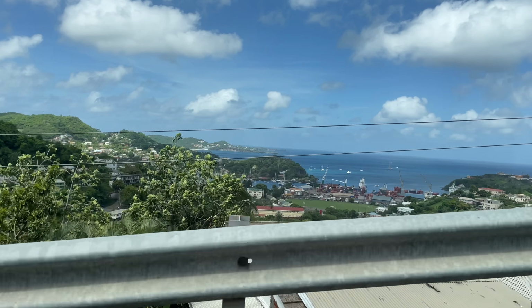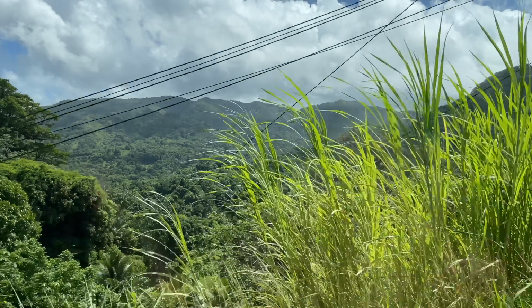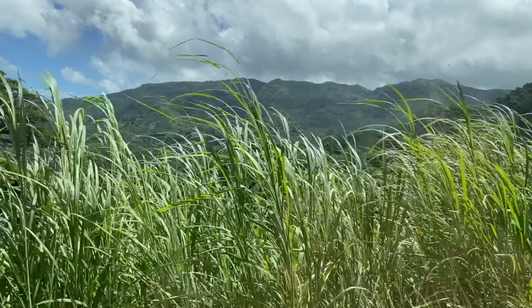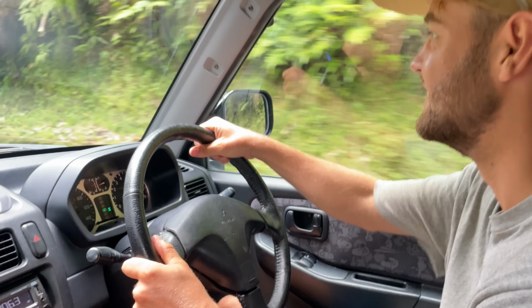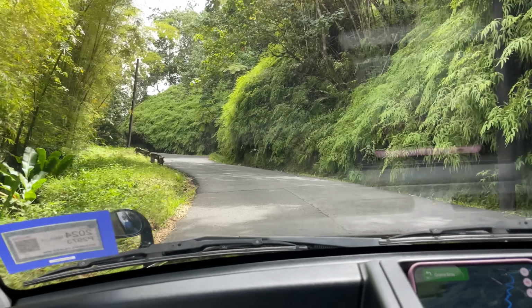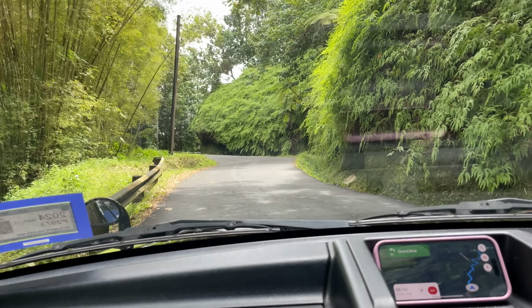Immediately upon leaving the city, we got our first glimpse at just how lush and green Grenada is. For someone from Denmark, which is flat as a pancake, this is incredibly beautiful. Snoopy was having some difficulties climbing the steep roads, but after putting her into low 4-wheel drive, we at least no longer felt like we were going to come to a grinding halt.